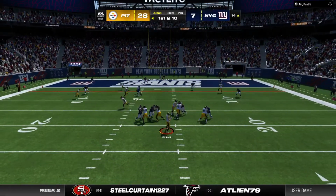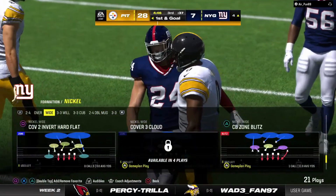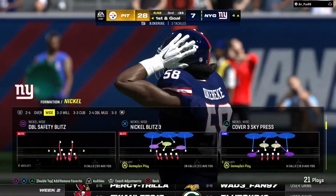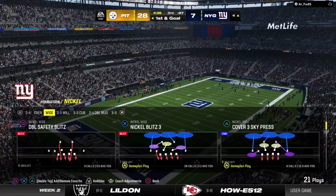Now Pickett. Wide open receiver, complete. And the Steelers are going to be looking at 1st and goal as they move this down to the 4-yard line. Just picking up yardage in bunches here these last few plays. They have moved right down the field, and just like that, they're going to be set up with a 1st and goal.